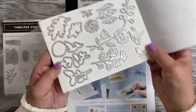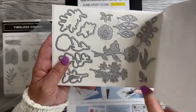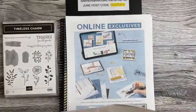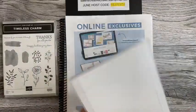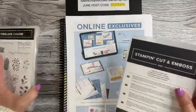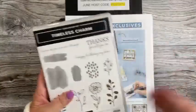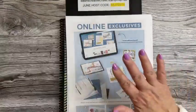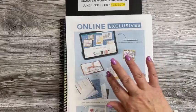So there's additional, how do I want to say this? Additional dies that aren't just designs from the stamps. Does that make sense? Or is that clear as mud? I think you guys kind of know what I mean. So anyway, there is that. So that's coming up on July 6th.